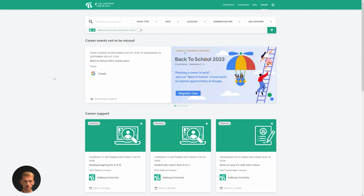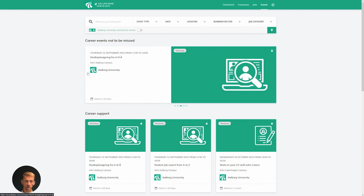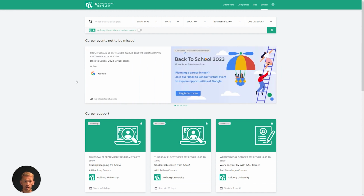If you untick this box, you can also see that Google, in this case, is hosting an online session about virtual learning. Job Teaser has a fair in finance and business, and so on. So there are different events, both internally at the university, but also externally and internationally, not the least. You can again filter the events by different categories and sections, and do some searches. If you want to attend any of our career events, you do it through the job portal.